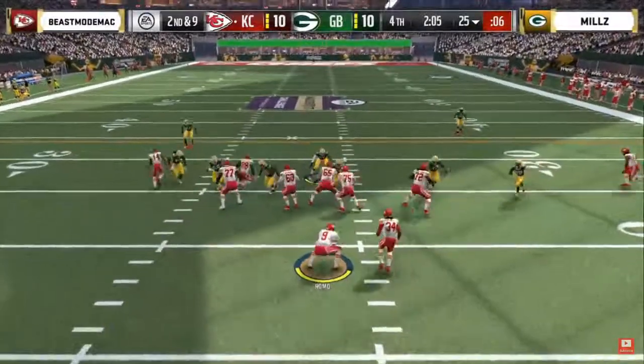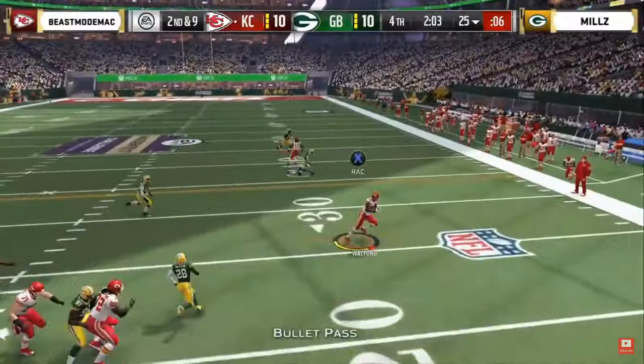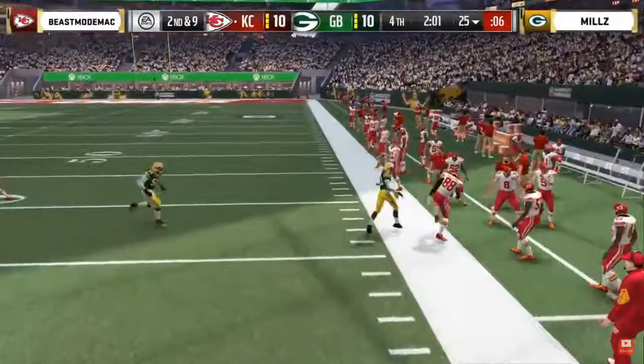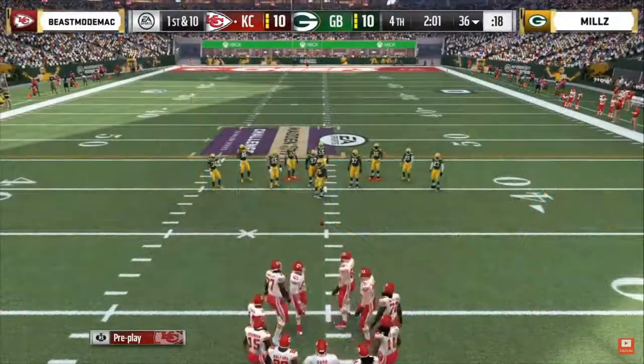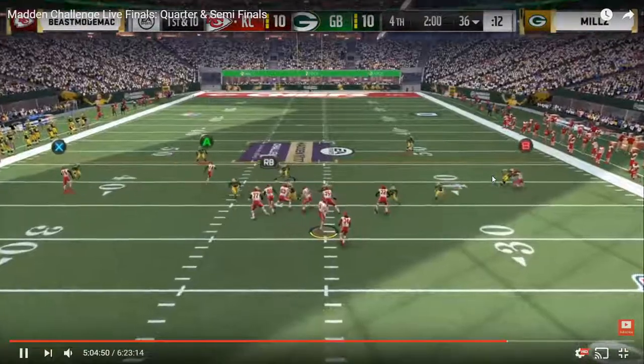PA post here. Goes play fake. Millz sends the pressure, and Mac goes back to that drag route. Remember, on the first drive of the game, Millz was having a lot of trouble picking up that drag route coming from left to right. Mac hit that big gain up the sideline to Stefon Diggs and then hit another one later in the drive for about 15, 20 yards. So you might be remembering that, going back to that.